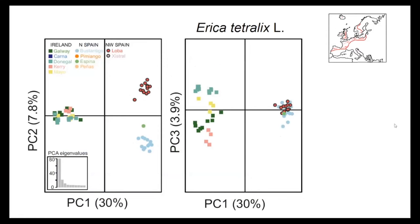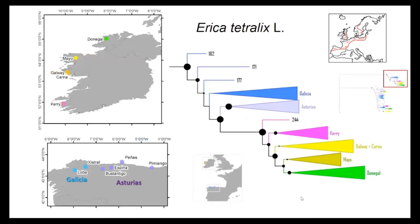If you look at the PCA that we also performed, you can see that the main principal component discriminates the two main regions, Ireland here on the left and Spain here on the right, and then the second PC divides the Spanish population into Asturias and Galicia, just as we saw for the structure analysis. And then if you add the third component, you can see mostly the four Irish populations can be recognized, and yeah, that's the outcome from the PC analysis. And we also performed phylogeny using maximum likelihood.